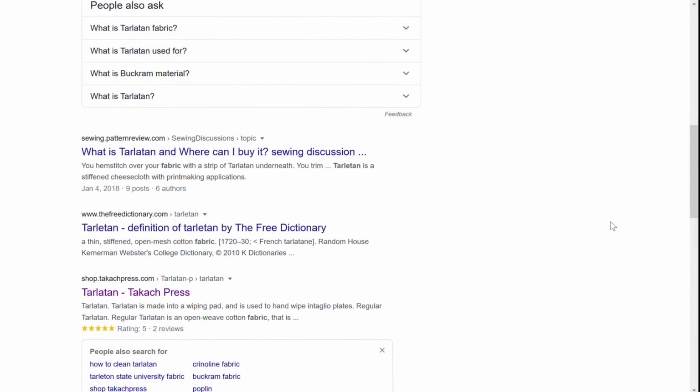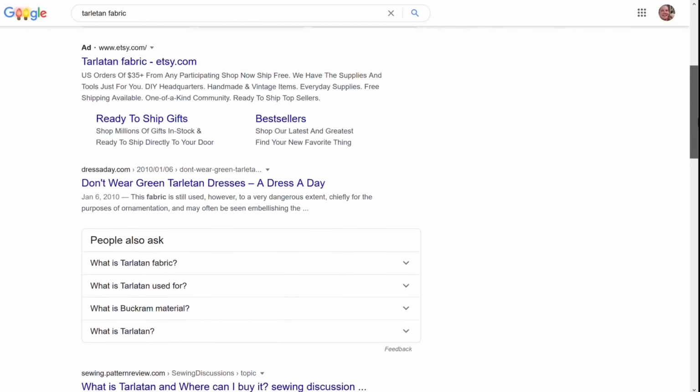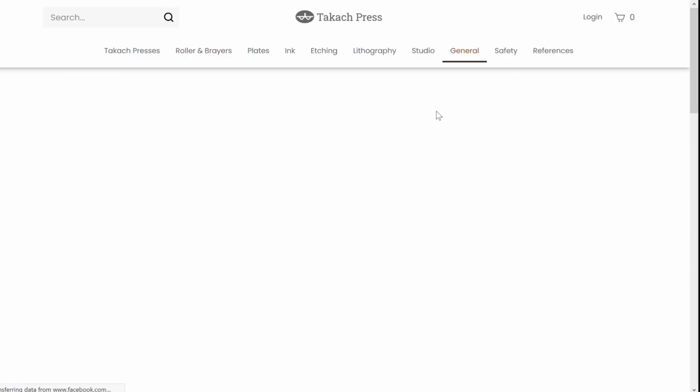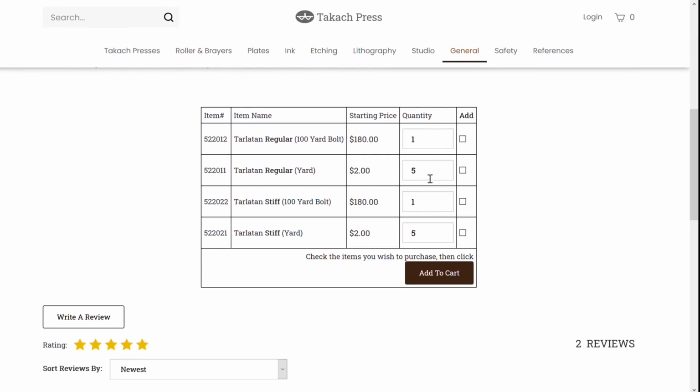Okay, lots of people ask me where I get my tarlatan fabric. I just do a search for tarlatan and fabric, and I come down here past all the paid advertisements to the Takach Press site, and here we are. They sell their tarlatan for $2 a yard. They do have, I think, a minimum of 5 yards. I have never found myself buying less than 5.